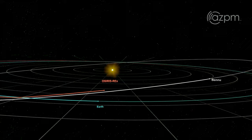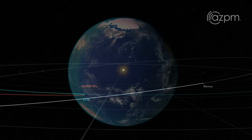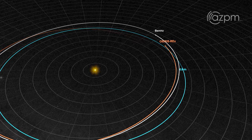In September 2017, OSIRIS-REx passed within 11,000 miles of Antarctica as it flew around Earth. Over the next few months, the spacecraft's camera suite, or OCAMs, took several high-resolution pictures of both Earth and the moon.